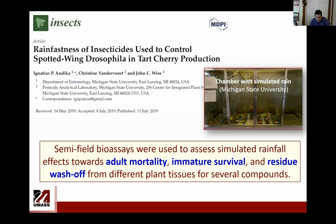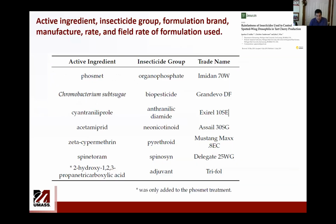So they have this chamber where they can sample material from the field, and they can expose the material to different amounts of rain, and then they can test the residual effect on the fly and also the wash off. So they evaluated adult mortality, the ability of the insecticides to kill, immature survival, I mean, how many larvae still survive when they're inside the fruit, and also the residue wash off using some analysis that they did. So the materials that they evaluated include imidan, grandivo, which is a biopesticide, exirel, azael, Mustang Max, which is a pyrethroid, delegate, which is a spinosyn, and one adjuvant that was only added to the phosmet treatment, imidan.